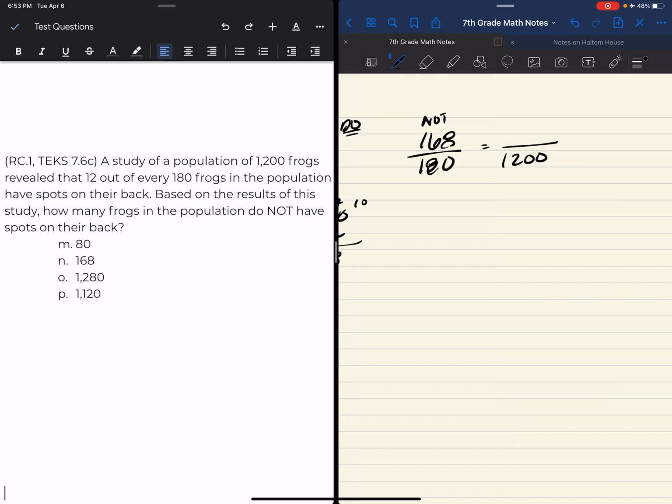Oh, it's just so much. I'm going to cut them in half, divide by 2, to reduce my fractions. So 180 divided by 2 is 90. 168 divided by 2 is 84. Since they're both even, I'm going to cut them in half again. That's going to be 45. And then 84 cut in half is 42. And honestly, I can reduce it again by 3.